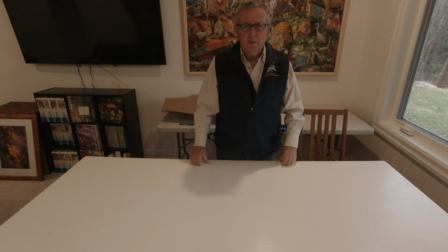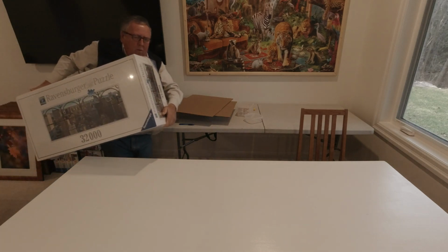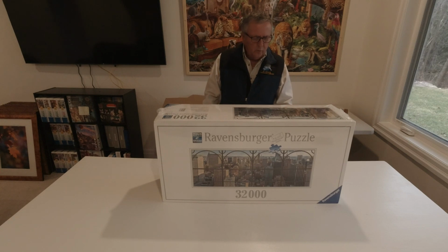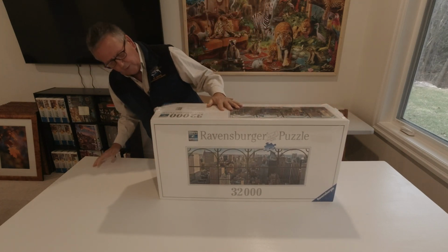All right, like I mentioned, it's time to start the big puzzle. I'm excited about this. 4 years I've had the puzzle and probably dreamt about it and thought about it for probably 10 years. So let's go get it and get it up on the table here. This sucker's heavy. I don't know how much it weighs, but I'd say that's got to be a good 25 pounds, I would think.